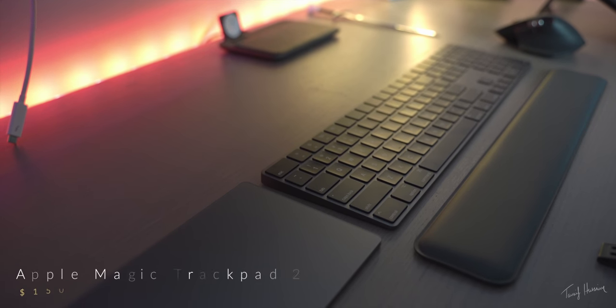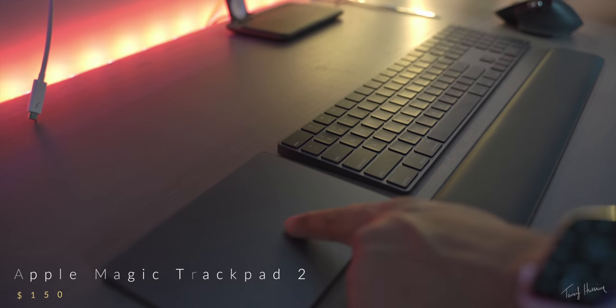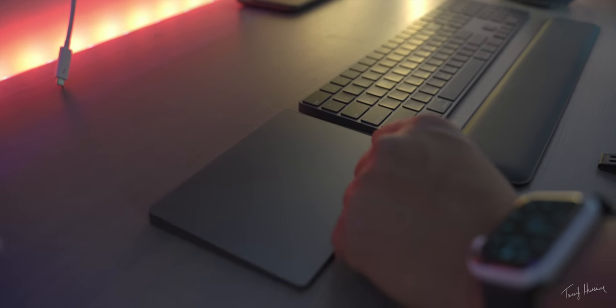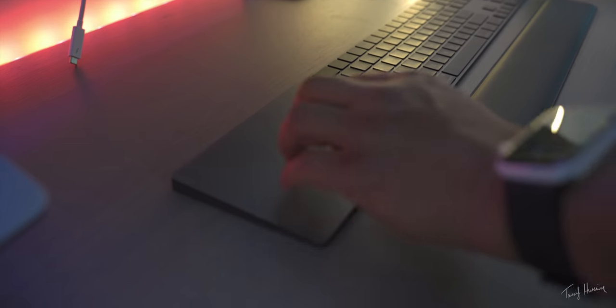Now you'll notice on my desk that I also have the Apple Magic Trackpad, and that's because while I'm editing or while I'm doing anything on the Mac, I like using my left hand to do all the gestures and to do all the scrolling and swiping and all of that stuff. And I find that having this, especially when I'm editing, really helps because I'm able to scroll through the timeline, I'm able to scroll through my media.